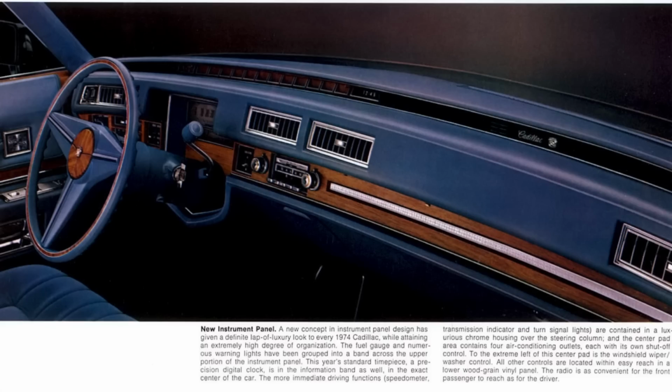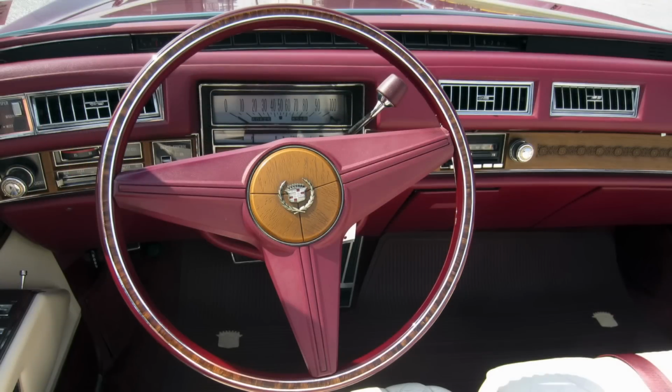However, a few touches of this revised 1974 interior were really, really awful. First was the revision to the silver backface speedometer, which would last for just one year only and proved challenging for some drivers to read in direct sunlight. Aside from the legibility concerns, it really doesn't look all that good.